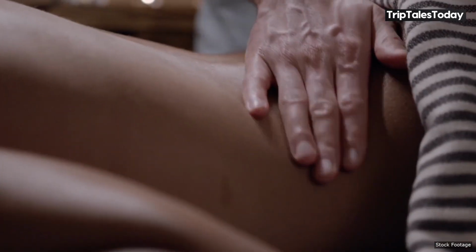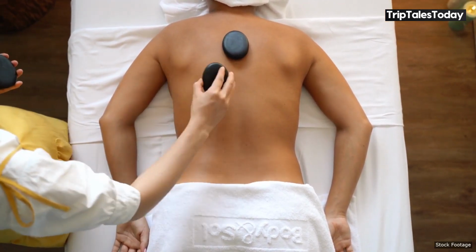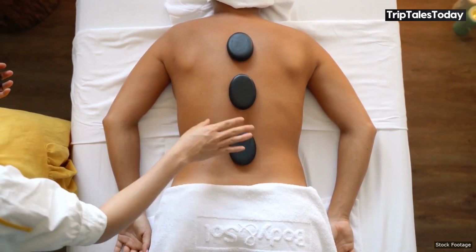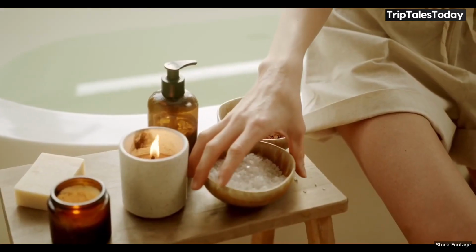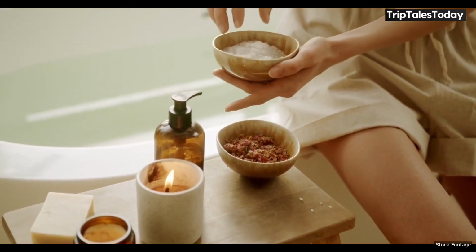The spa complex features multiple treatment rooms where skilled therapists offer everything from traditional Turkish massages to modern wellness treatments using high-quality products and techniques. The signature treatments incorporate local ingredients like olive oil, sea salt, and aromatic herbs that reflect the region's natural bounty.